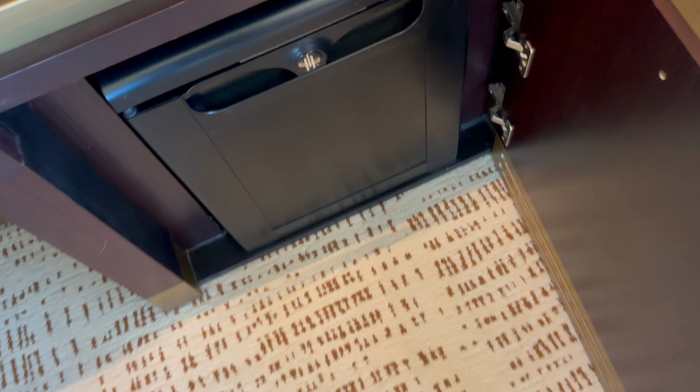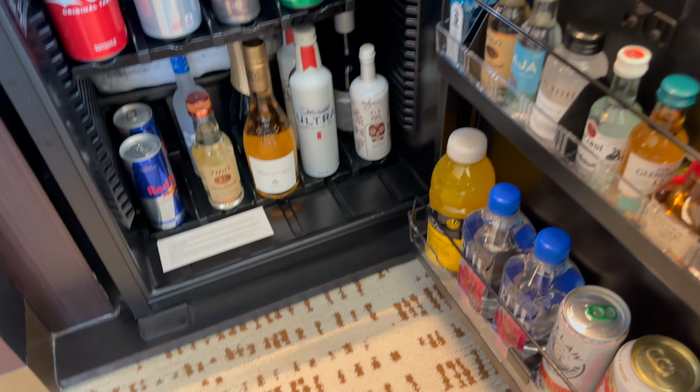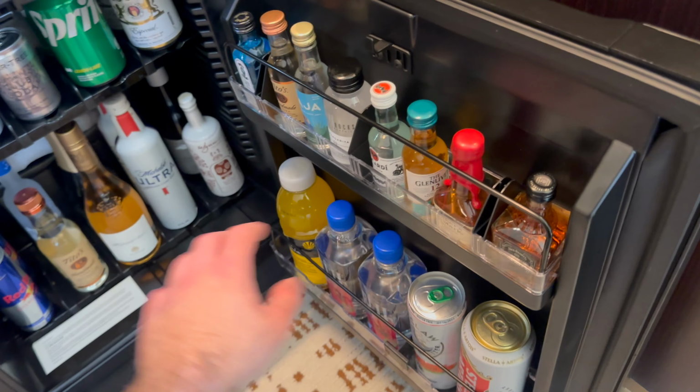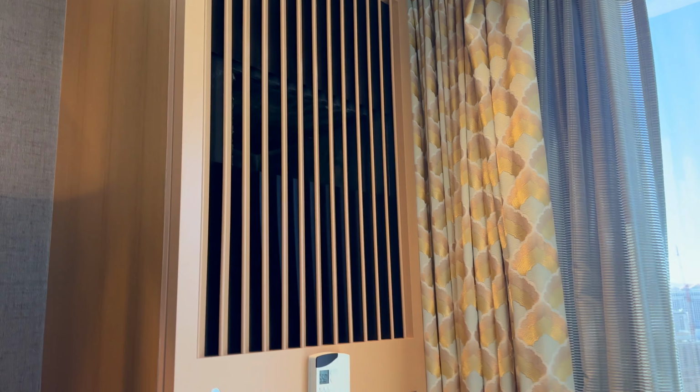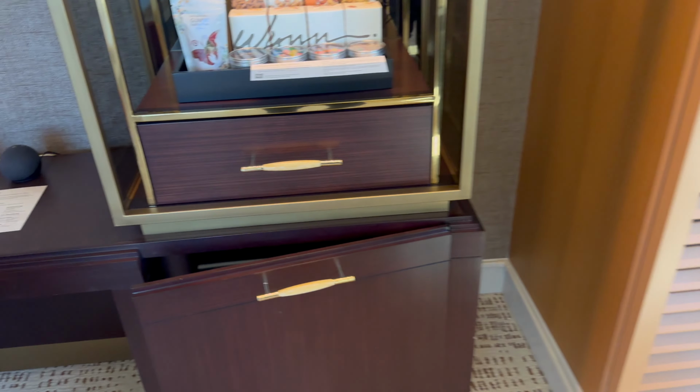This is the fridge. Again, you do not want to touch this. It's very well stocked. Prices here are probably nuts. I can't even imagine. Is it even cold? It's barely even cold. But all right. And then look at the air vent right here, how well incorporated that is within the room itself. Let me close this up.